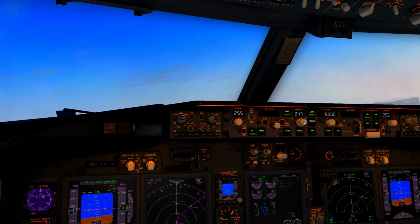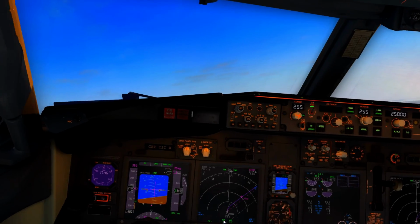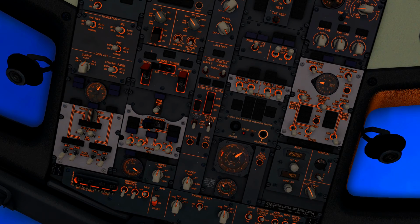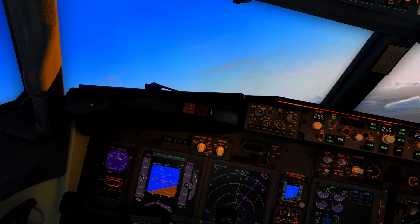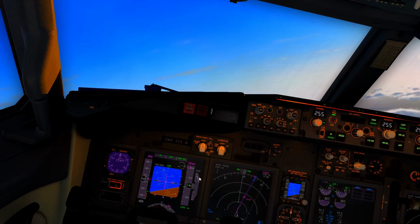So as we go onto the 255 now, which is in and checked, we're going up for 25, which is also set as we go into that left hand turn. Engine start switches can be turned off. As we rise through, seatbelt signs can also be let go as we now hold for 250. VNAV is in as we climb through 3,700 feet for 3,500 feet per minute.